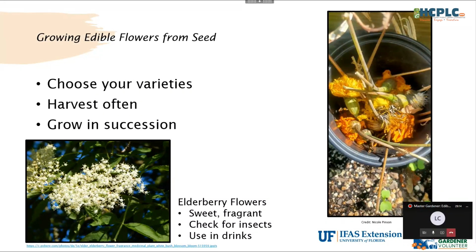So this picture on the right-hand side is a picture of some marigold flowers. This is a marigold called Cracker Jack, and I really like this one because it gets very big and it has big, puffy orange and yellow flowers. So I like to save the seeds from the Cracker Jack marigolds and then plant those and get more plants out of them. So it's a very easy thing to do. And again, you have a little bit more control over what you're going to plant in your garden.